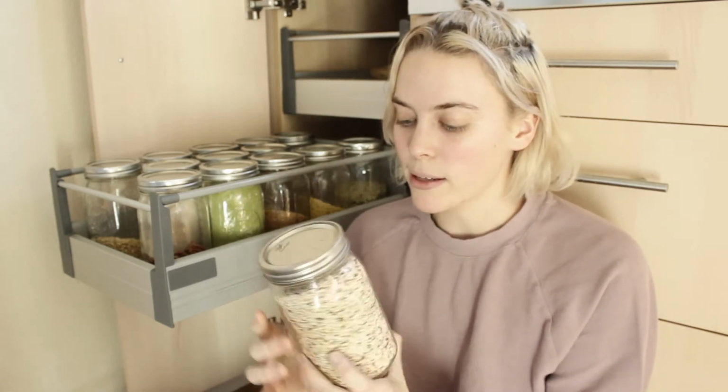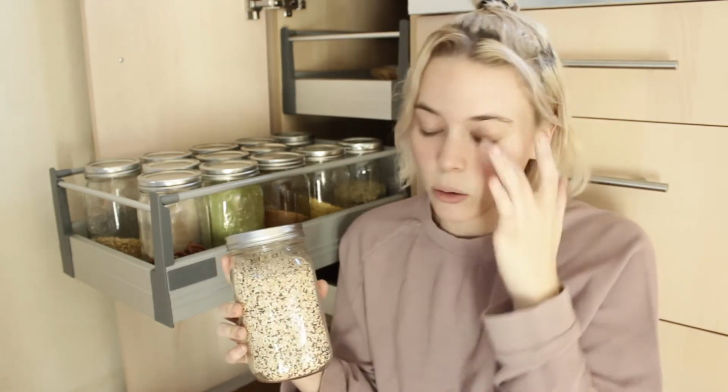This is one I really don't use often because I am not the biggest fan of quinoa. I prefer rice, but I get the tri-colored quinoa just because I think it's more fun and it makes me want to eat it more than regular quinoa. But really the only thing I use this in is whenever I make chili. I like making a quinoa bean chili.